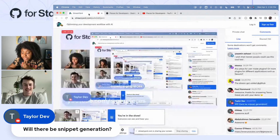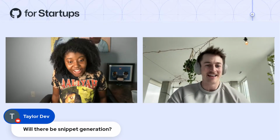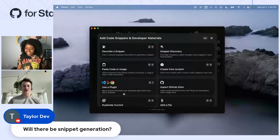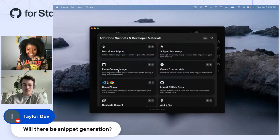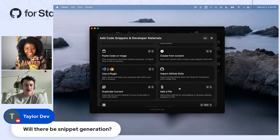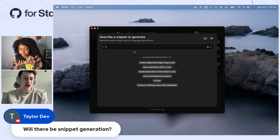Someone asked, will there be snippet generation? Absolutely. There already is, and this ships out on Monday. I'm still sharing, so let me show you. There's a bunch of ways to create: pasting, using a plugin, importing from Gist. But what we're really excited about is just describing a snippet.